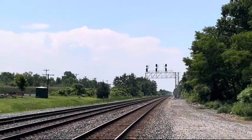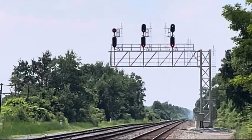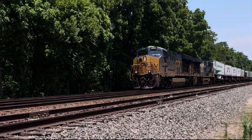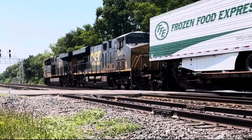After that, another green signal finally popped up on the signal boards. This would be for the last train of the day, CSX I-017, a high-priority intermodal train from Worcester, Massachusetts to Bedford Park, Illinois.